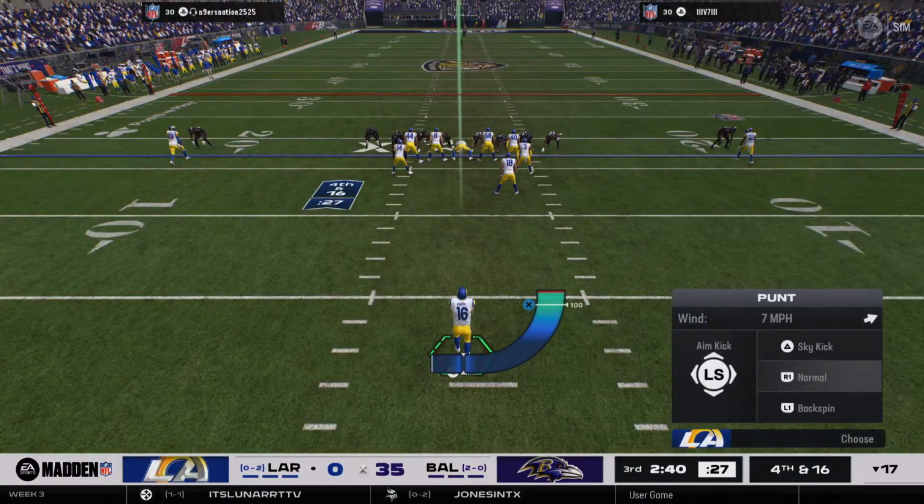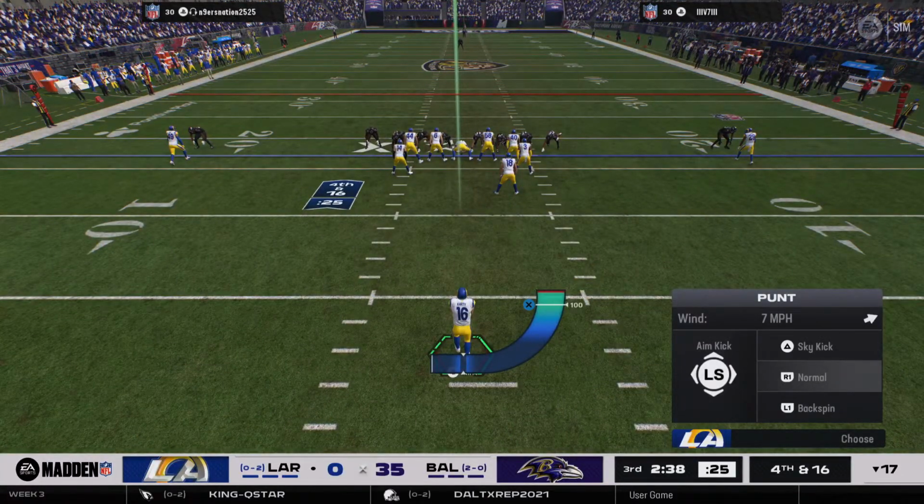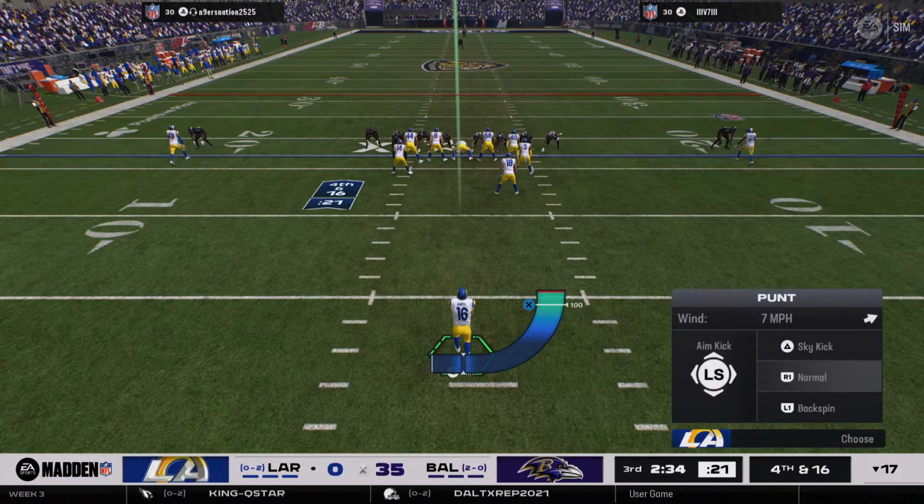How many times you think in your lifetime, Kate, you've heard from a defensive coordinator, job number 1 is stop the run? And they've been doing it.